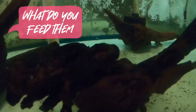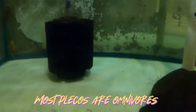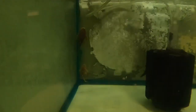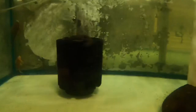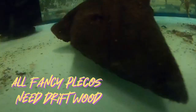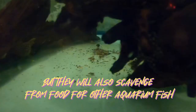What do you feed them, Randy? Most plecos are omnivorous, including the gold nugget pleco. A few aren't, but the gold nugget plecos do have to have wood as part of their diet, they need fiber. Algae wafers can provide that, but I would always put a piece of driftwood in with any fancy pleco. But they'll also scavenge from the food you feed the rest of the aquatic species in your fish tank.